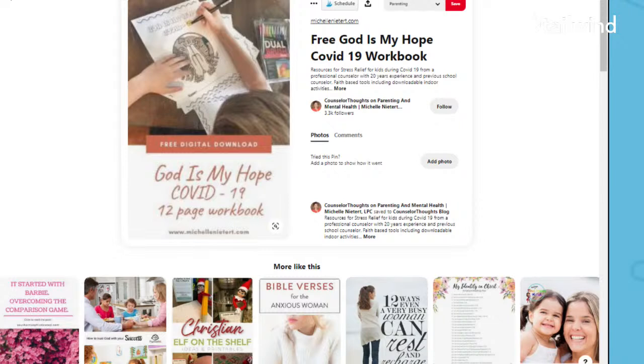I really like the free digital download bar. I think that's really attention grabbing. Free is a word that gets used a lot, but I love it. I want to click on it because I know I can download this. I like that we're seeing the actual download, or I'm going to assume that's the actual download. It's kind of like the product in use. So I like that. One thing I would change would be to bring some color into that background where it says, God Is My Hope COVID-19 workbook.